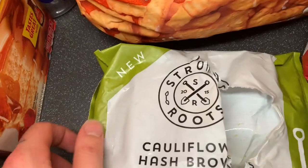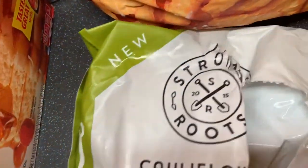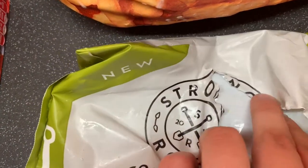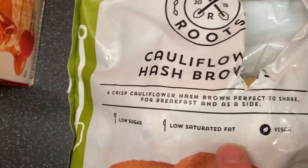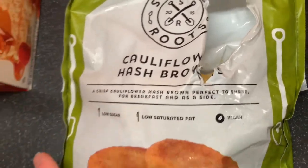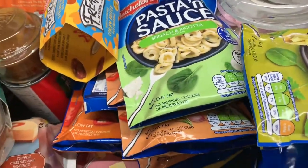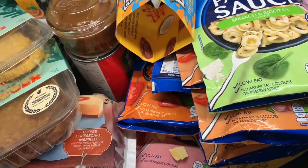And then just some freezer bits, so a packet of crinkle chips, great to go in the freezer. And then these are new. I've had two, they're really, really good. They're the cauliflower hash browns. And is it Strong Roots brand? They're £3, low sugar, low saturated fat, and they are vegan as well. Really, really good. So yeah, that's everything that was picked up in Asda. Then I'll just show you the last bits at the end that we had to collect from there.